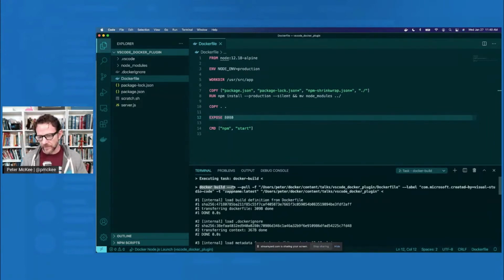And others have made the point that context switching really kills your productivity, right? Normally I would be alt-tabbing, or coming down here somewhere, clicking on the terminal, running a Docker command there, then coming back into VS Code, coding a little bit, going back to my terminal, those types of things, right? But if you're staying in VS Code and using the extension, it reduces the amount of context switching you need to do.